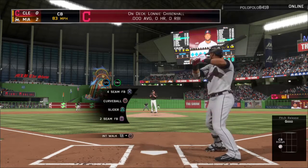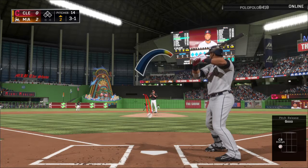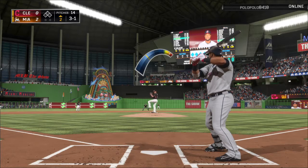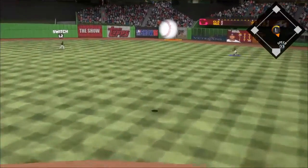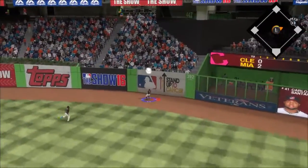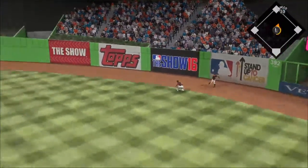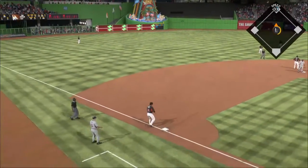2 balls and a strike. He's fallen behind now, 3-1. Hitters count all the way. Here it comes. Belted high and deep into right center. Back goes Ozuna, still going back. But he can't get it as it's off the wall. And he'll get in there standing up with a leadoff double.